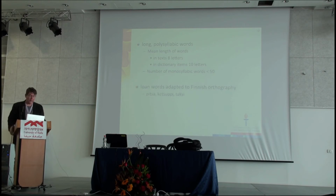And we also tend to adapt loan words into Finnish, like pizza. It was brought to Finland from Italy. It was written with double Z's. Nowadays it's perfectly legal to write it as it's pronounced in Finnish, with TS. Same goes with ketsuppi and taksi.